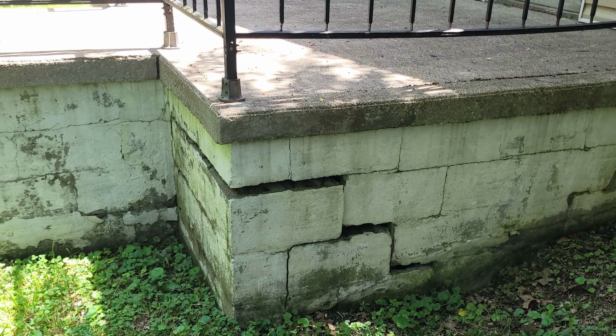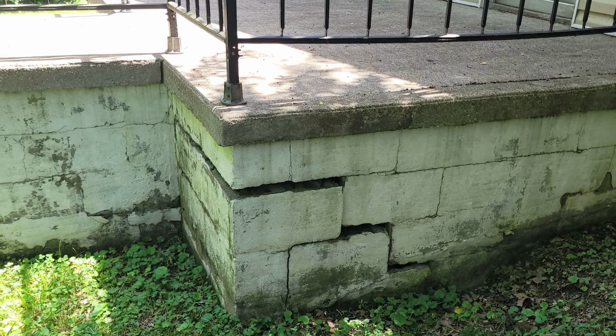Helical piers are needed for a home when the foundation has cracked and begun to settle. This could be a porch foundation, a garage foundation, or the main foundation of your home itself.